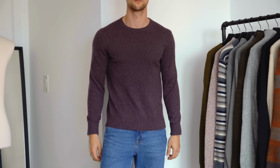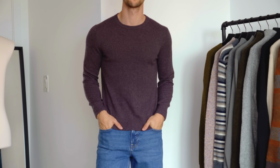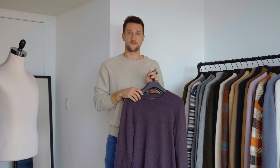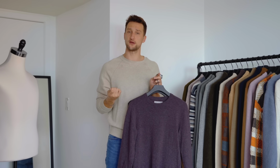The next option I have is from Everlane. This one is a cashmere sweater, and cashmere tends to be significantly more expensive than regular wool just because it's a lot softer, but Everlane actually manages to handle the price fairly well, and I think this is a really great piece. You can still layer this, it's a bit thicker, it offers a bit more warmth than the first one.